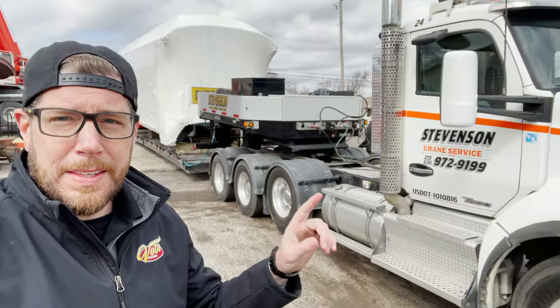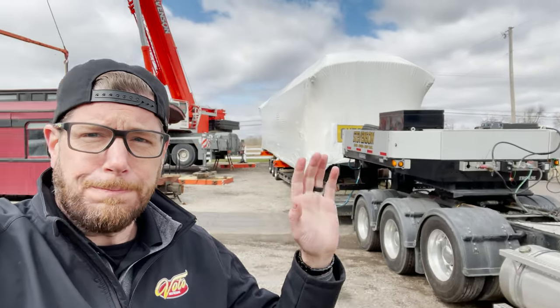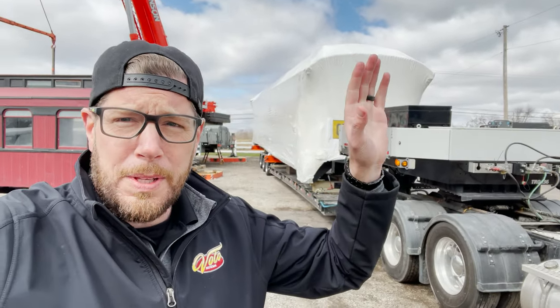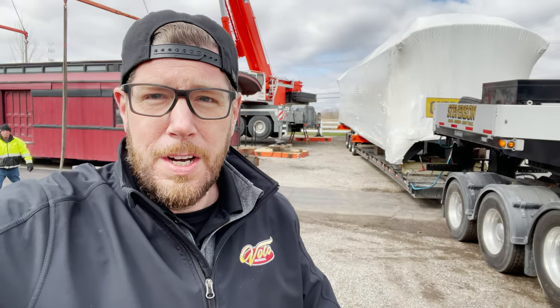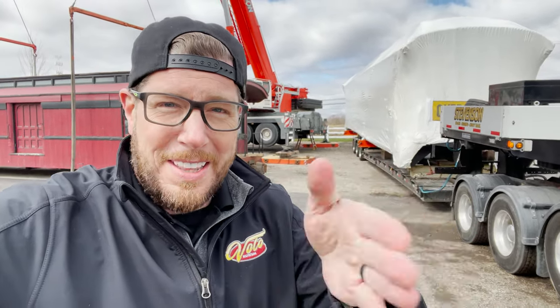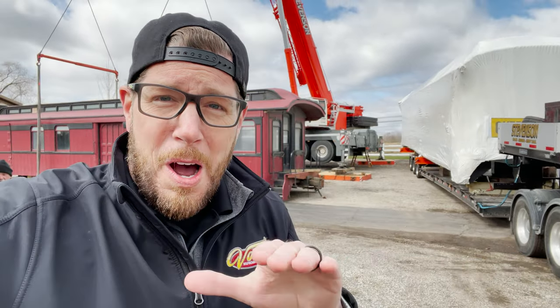So we got this huge train here. I'm sorry, this huge truck here, with this train that we just loaded up. And you can even see back over here, I'll show you as they start to maneuver. But these wheels actually move independently. They steer and they can almost crab walk into this corner.